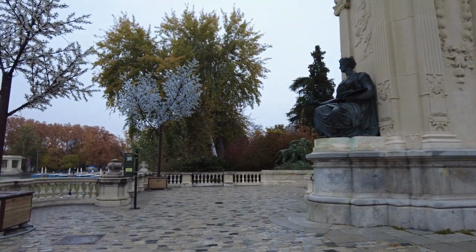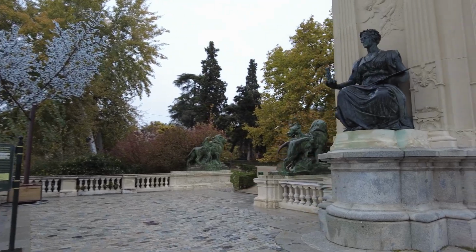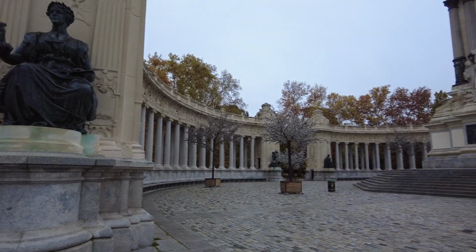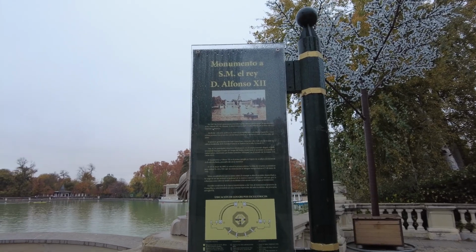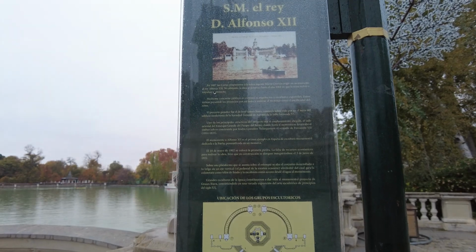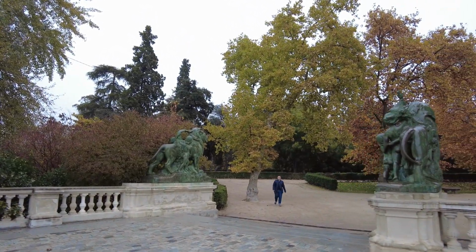Beautiful building, you see. Beautiful monument. This beautiful monument. Monumental. This monumental. Oh, built in 1901. So have a long history.